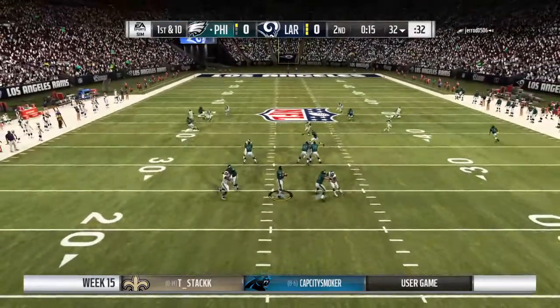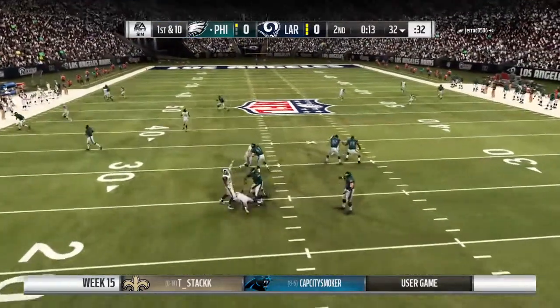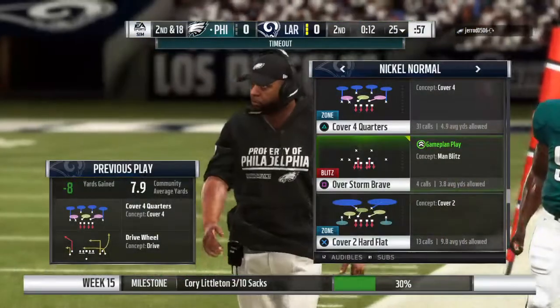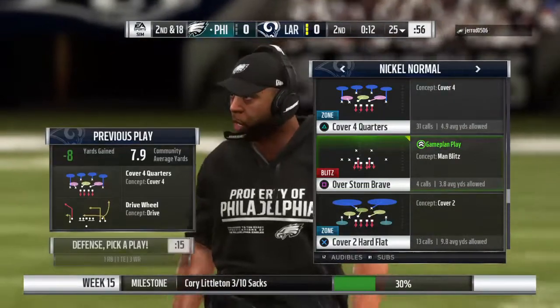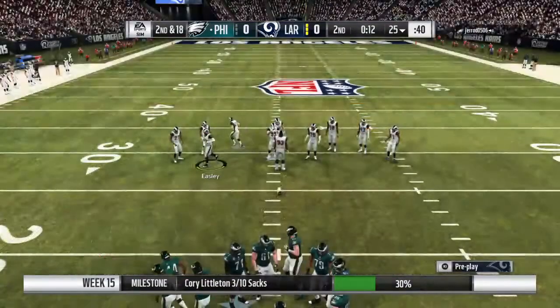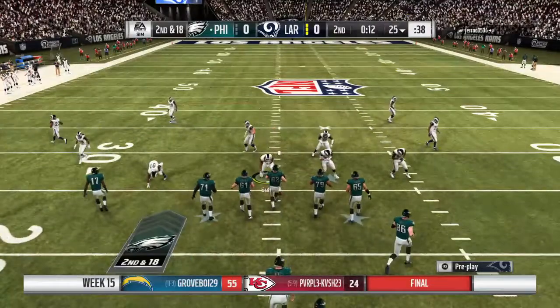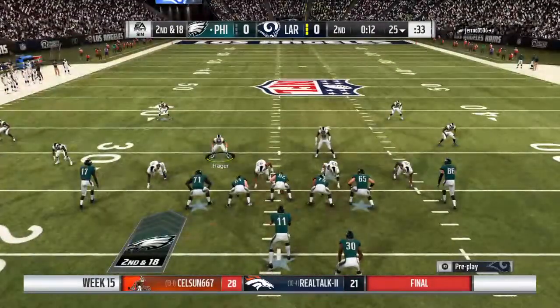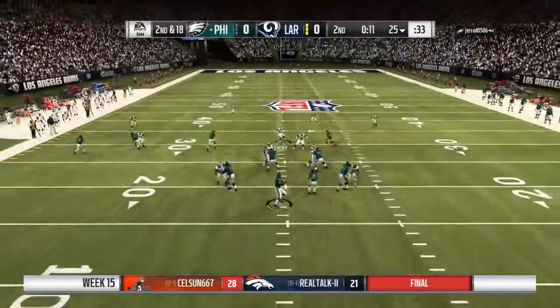On 1st and 10, here's Wentz. And down he goes. They bring down Wentz on the sack. And before this second down play, we'll get a whistle, a signal, and a timeout, as they'll stop the clock with 12 seconds to go in this first half. Sacks, a growing theme in this first half. This is 2nd and long.